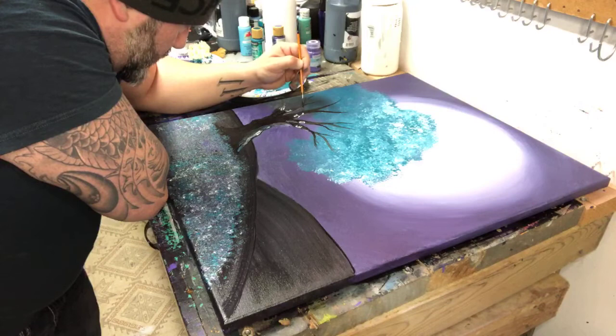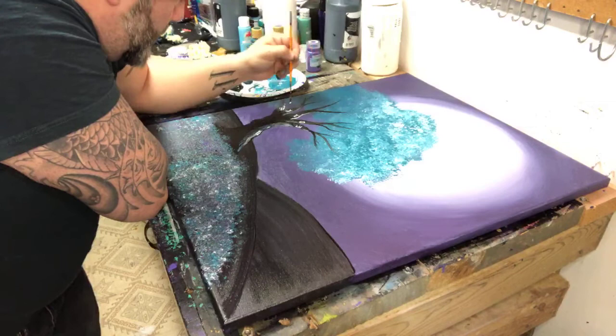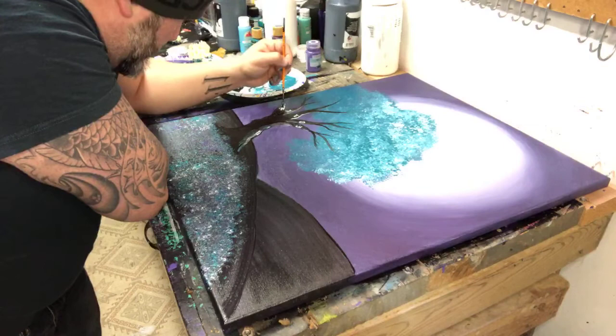Branches and make them a little more realistic. Blend some of this stuff. All right.